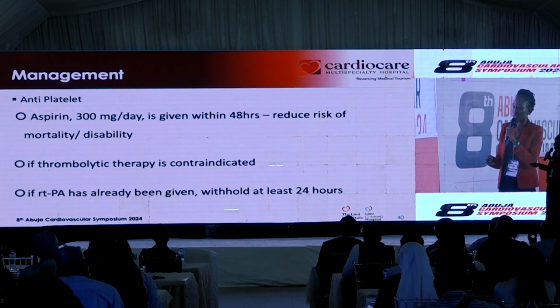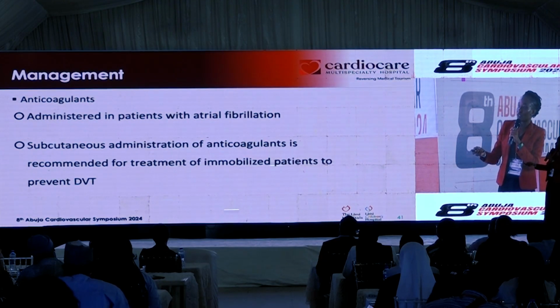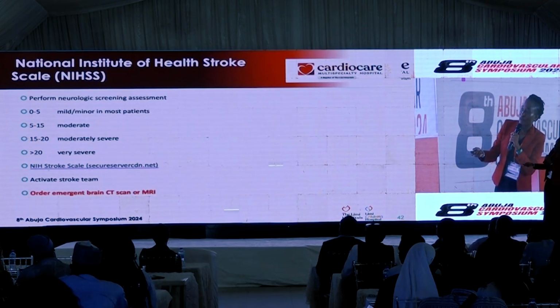Then, if the patient presents within 48 hours, to reduce the risk of mortality and disability, you give 300 milligrams of aspirin to start, and then 150 subsequently. But if it's past 48 hours, you just stick to the 75 milligrams. Then, okay, let's move on.